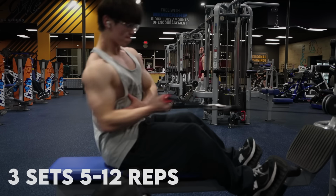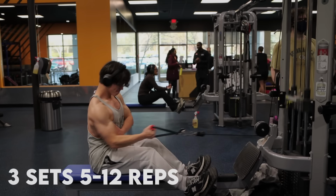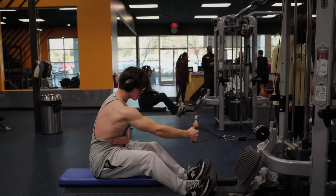These are so good for your back. Like, I feel like I have a ball of muscle that is just contracting when I do this. So if you do it right, you're really gonna feel it. So I like to do 3 sets of this, 5 to 12 reps, all to failure, having a 1 to 2 minute interval of rest in between each set. And what you really wanna do is you really wanna feel it. This is not about lifting the most weight. This is about feeling the muscle.